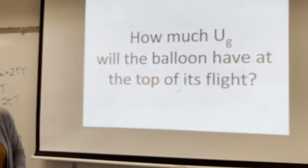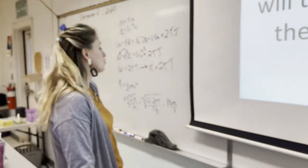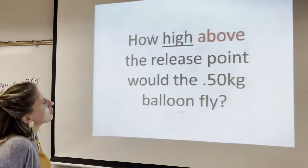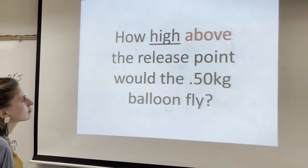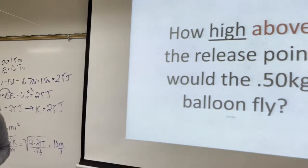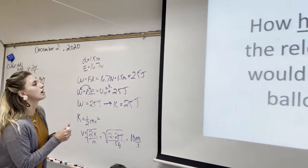Okay. So how much potential energy will it have? The same. 25 joules. Okay, so how high above the release point would the 0.5 kilogram balloon fly? How high again? Well, we've got 25 joules of potential energy at the top.